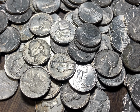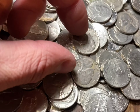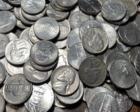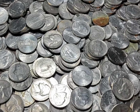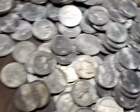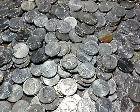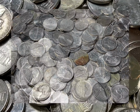And I think that's all the ones I pulled aside in this pile. Actually, never mind. Here is a 48 right here. So that's another one. That's a Philadelphia as well. But that is going to be 5 40s finds already just in the first handful. And I'm not done sifting it yet. So we have a total of 8 finds already, including that war nickel. And we're barely into this bag, guys. I got a good feeling about this one. So I'm going to keep looking, and I will let you guys know when I get another find.